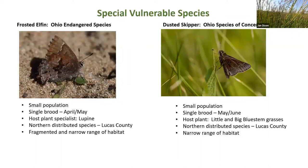Last year, 2020, Gard Otis was not able to help in a count due to COVID. However, a group of us counted 16 frosted elfin in May. It was not a particularly good year for the frosted elfin.